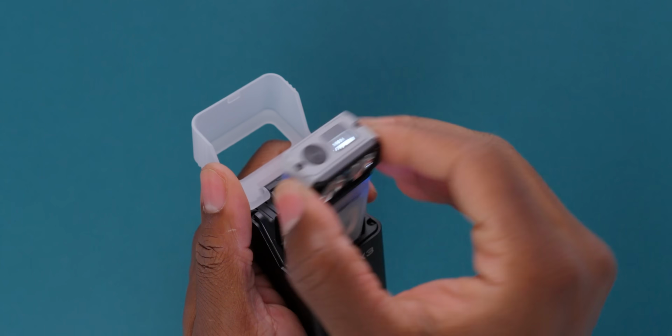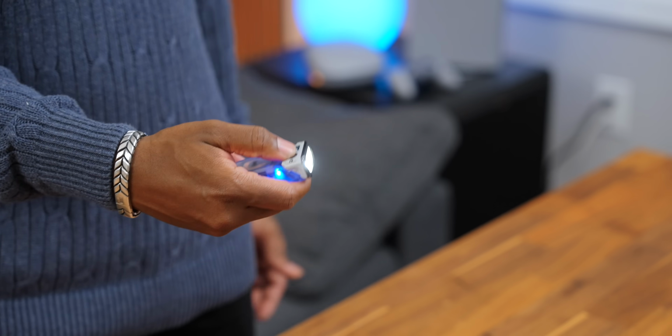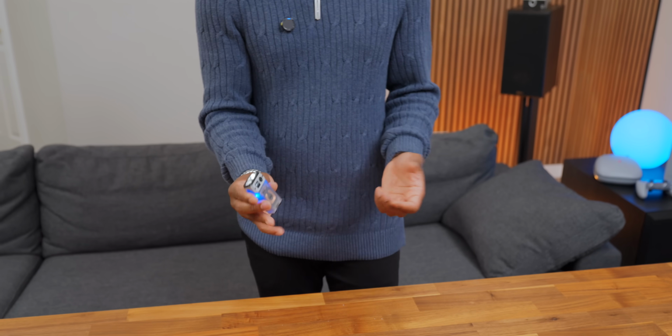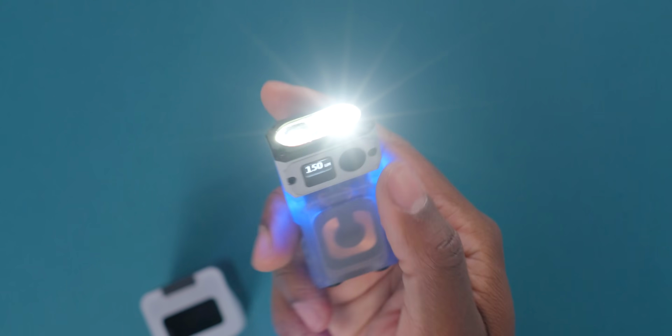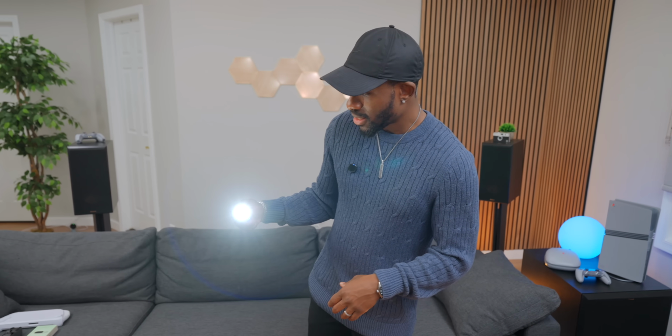It's a tiny flashlight, but it's really powerful. You can see right here, this is like at 50 lumens. You can crank it up to 150, and you can actually see how many lumens you're using right here on this little OLED screen. And if you happen to need a lot of light, you just double press the button and you've got like 700 lumens. Whoa. Absolutely insane.